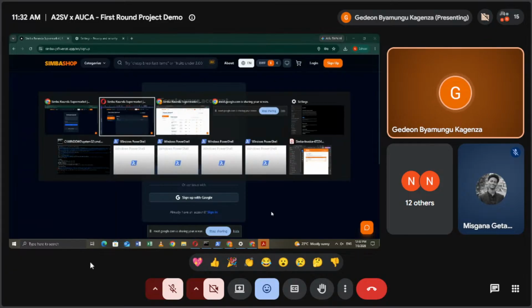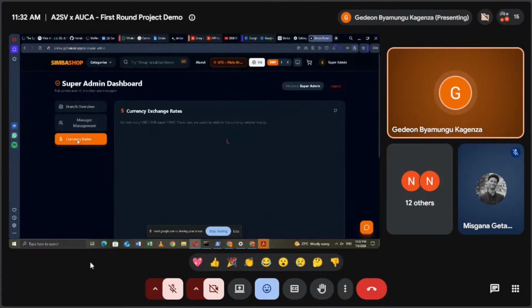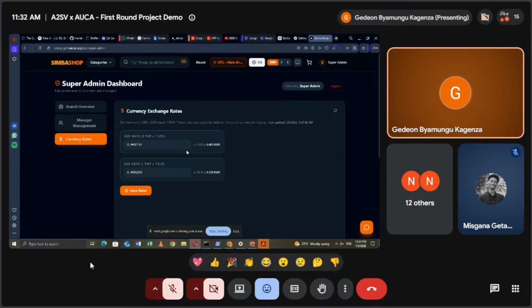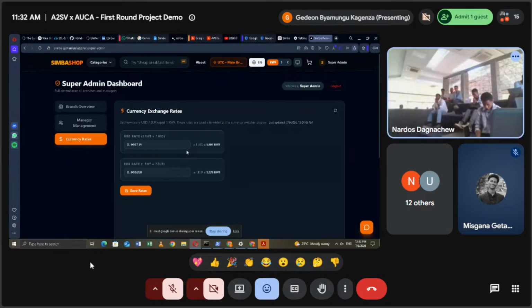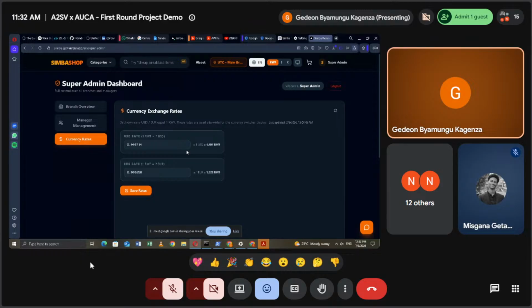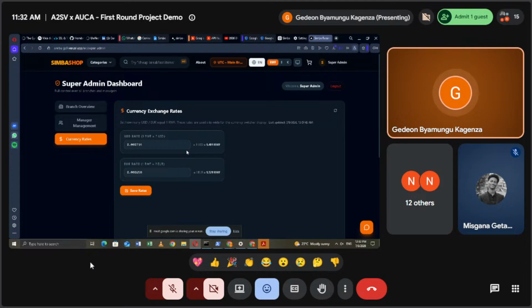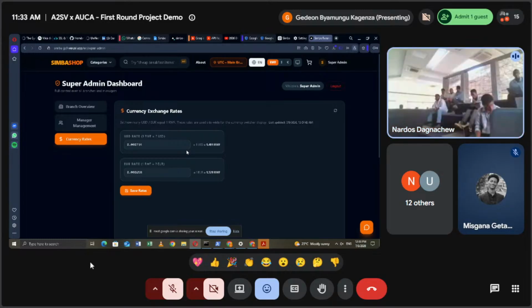It's here, currency rates. The super admin can change currency rates depending on the current price on the market. So he could modify it if there is the need to do it. All right. So if the super admin doesn't modify it, what happens? It will stay the same, it won't change. So by default, what is it? By default, $1 is like 1,500. Okay, where did you get that from?